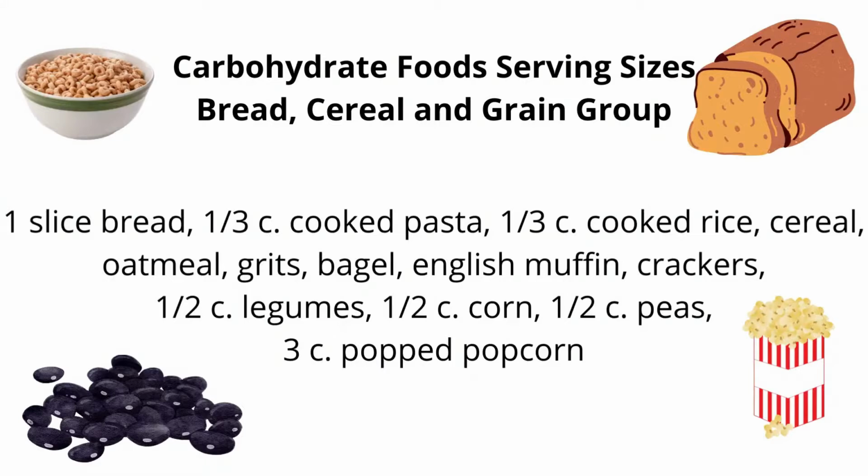The carbohydrate food group has a whole bunch of different foods in it. The first ones we're going to cover are the bread, cereal, and grain group. And on this slide, you see some examples of what a serving size looks like for some of the foods, like say a slice of bread, a third of a cup of cooked pasta or rice, cereal, oatmeal, grits, bagel, English muffins, crackers, legumes, corn, peas, and popcorn.